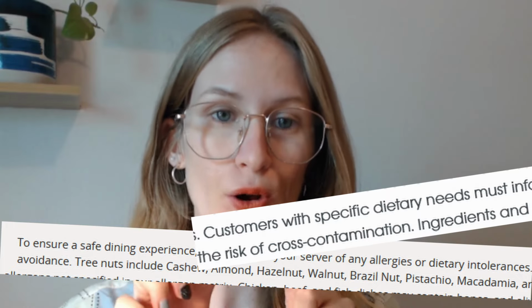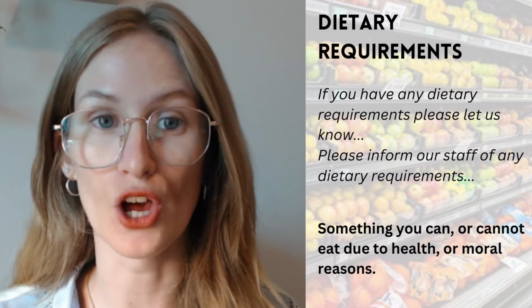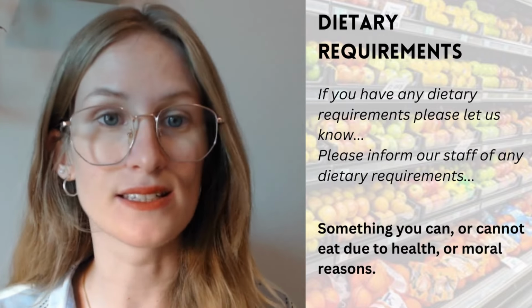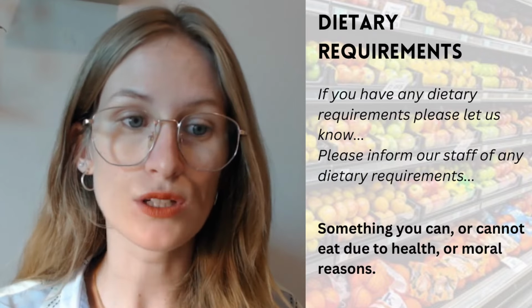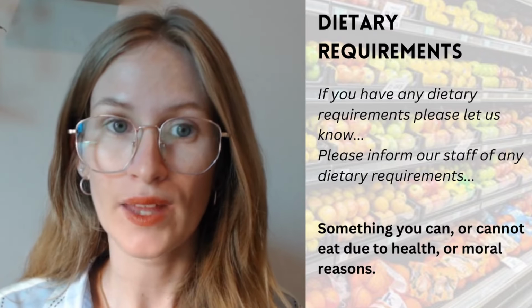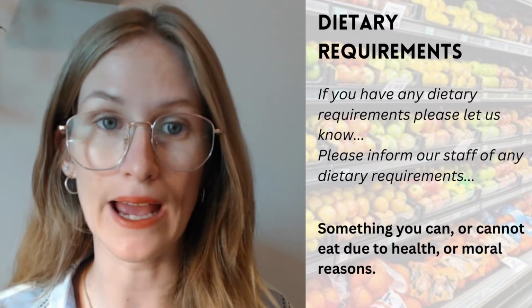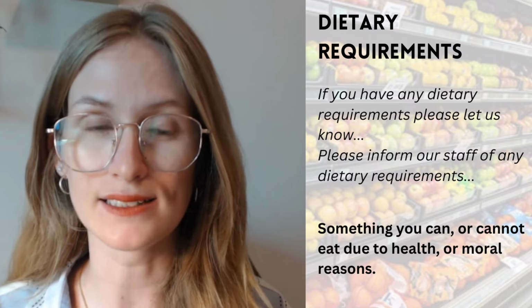Now, our first phrase is dietary requirements. Now, if you've ever been to a restaurant in your entire life and it's an English menu, you will often see at the bottom of the menu or at the top somewhere on the menu, it will say, if you have dietary requirements, please let us know, or please make us aware of any dietary requirements. Now, dietary requirements means the same as allergies. It's just something you are allergic to, something you cannot eat because it gives you a bad reaction. Your body cannot handle it.